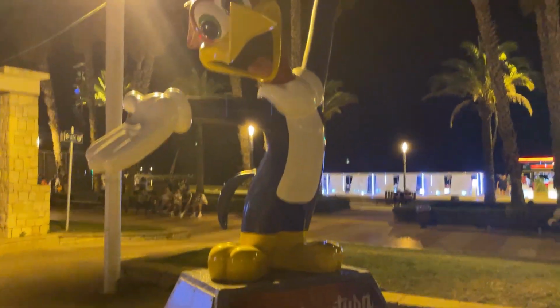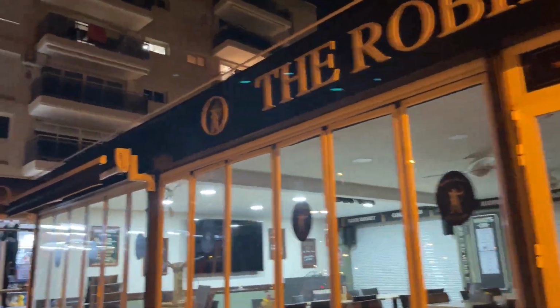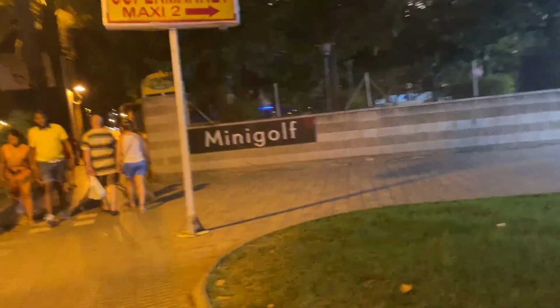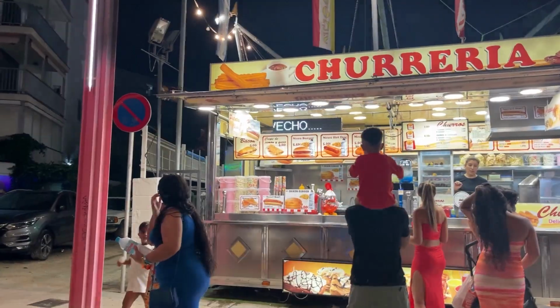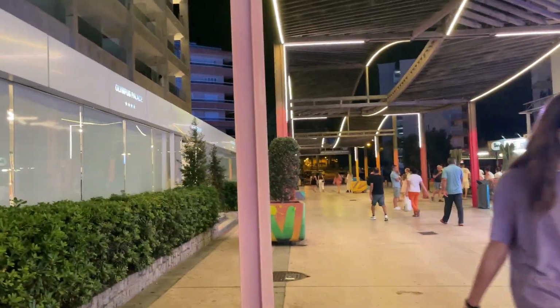Also, look at this guy. Until tomorrow, Woody, until tomorrow. The Robin Hood, Sky Sports, all the things you'd ever need. Oh my god, I am having a bit of a trip down memory lane here, because last time I came to Salou, I didn't walk around this little area. I literally played this as a child. Oh wow. Oh my god, they do a cheese toasty. Might have to venture down and get one of them tomorrow night.